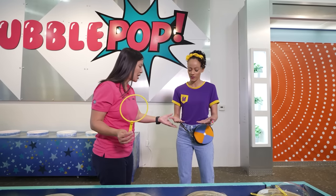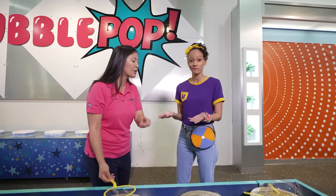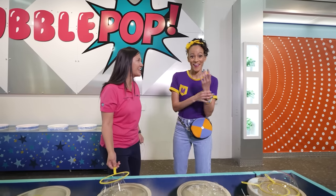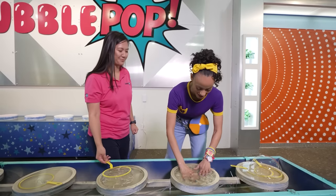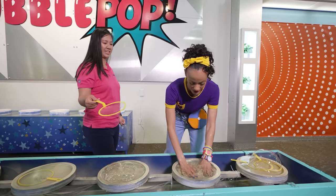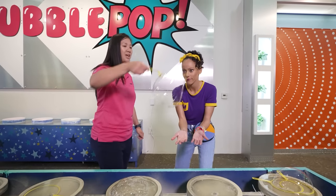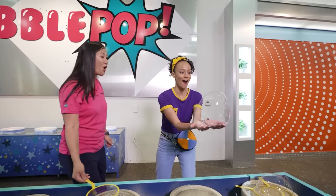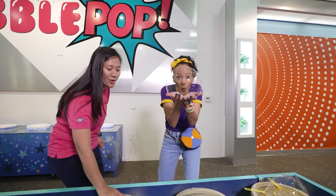Let me see your hand. It's just a little wet. It was kind of dry. Yeah. Let's try it with a bunch of water molecules on it. And then they can link together. Okay, get all the solution on my hands. Yes. I'm ready to catch this bubble. Okay, I am going to throw one at you. Oh, you did it, you caught it. I caught a bubble. Wow, that's so cool.